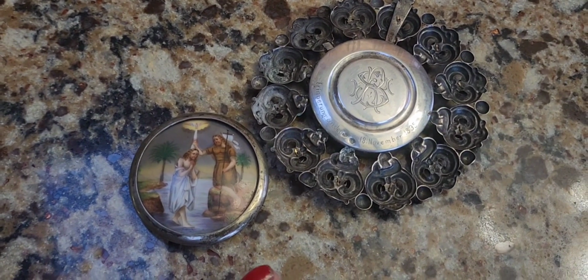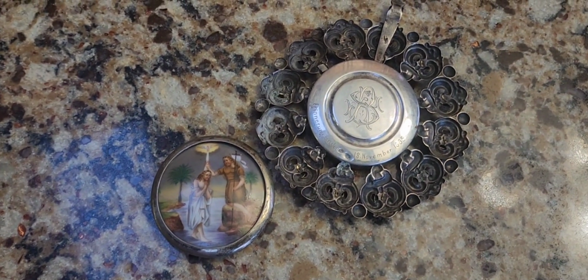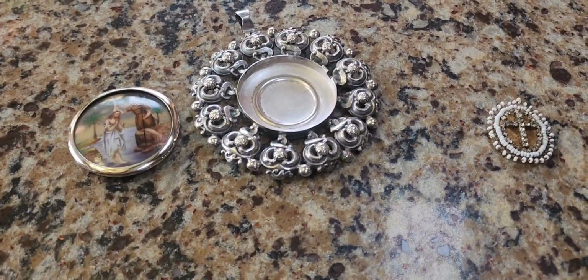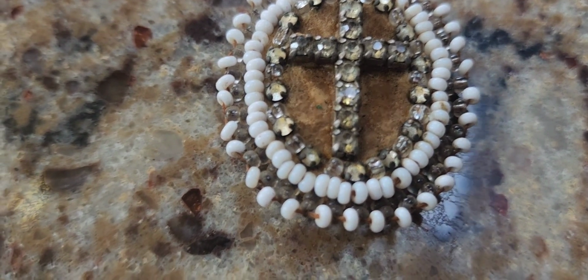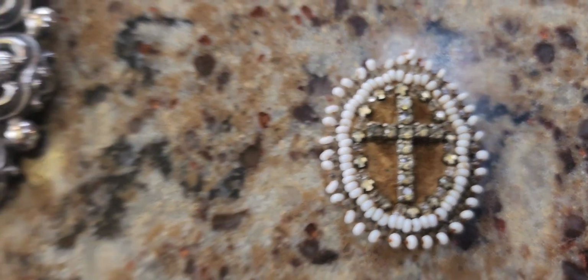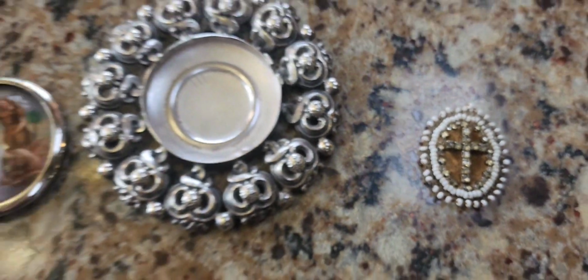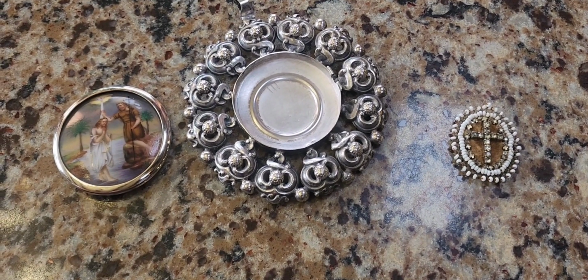All right, let's clean this up. I'll be back. I'll show you the prize inside. We'll do more research on this. We'll try to figure out what this means. And yeah. All right. So I cleaned it, and here's what the prize was. The prize was a beautiful beaded paste Holy Cross. Okay. So what I'm thinking is this is some kind of religious, I don't know, something to do with Christianity.